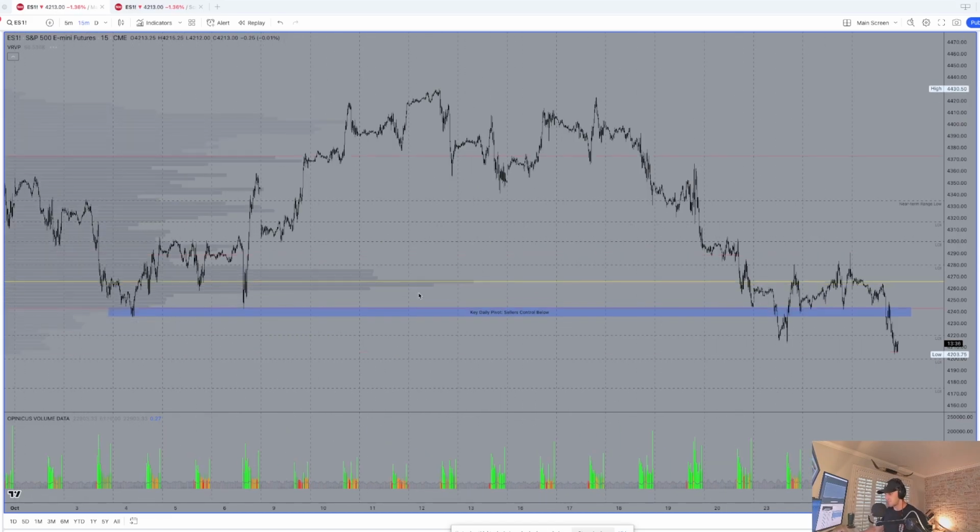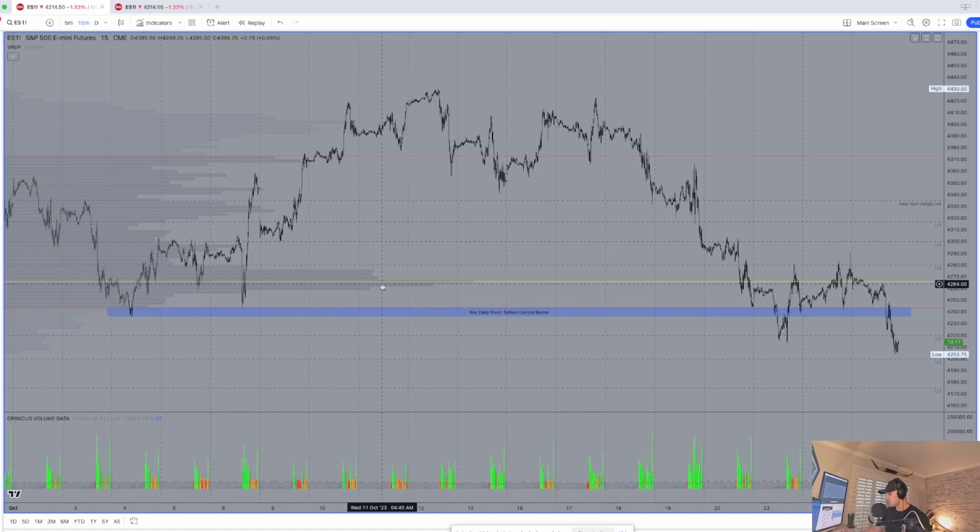As a reminder, before we jump into the intraday action, looking at the bigger picture at the macro levels, at some of the daily levels, we're trading near a key daily pivot. This was highlighted in the weekly kickoff as well as the past couple of sessions, just that this 42.35 zone is a key area of support.